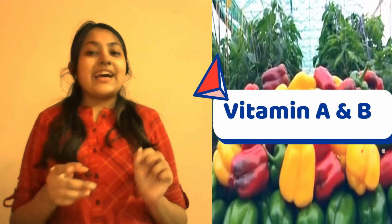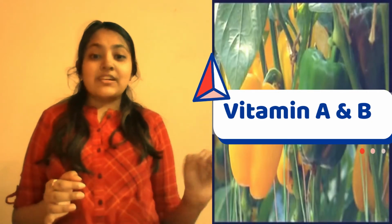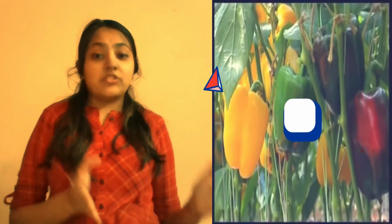Benefits. Capsicum is an excellent source of vitamins A and C. Red has more than green capsicum. The sweetness of capsicum is due to its natural sugars. Green capsicum has less sugar. Good source of fiber. Good for eyes.